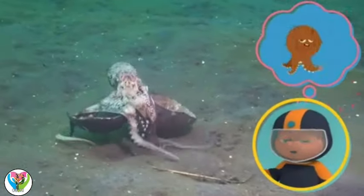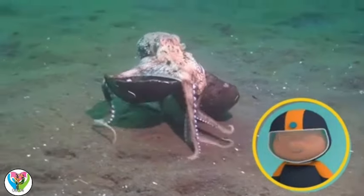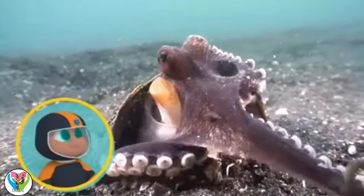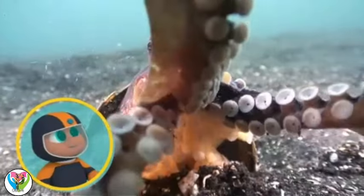A coconut octopus? It's not actually a coconut. It's just called that because of how it uses the coconuts. In the open water, there aren't a lot of places to hide from predators. So it makes a hiding spot inside a coconut. Hey, it's using the coconut like a snail shell.